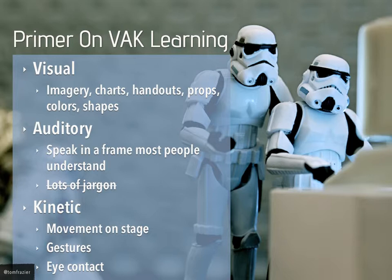You know, you don't learn to become a dancer by reading a book. You go out and take a dance class. So we're going to focus mainly on the first two. And at the end of the presentation, I'll tell you how to rope in the third. And if you can get all three of these, chances are you're going to get through to your audience and you're going to have a more positive outcome about your business.